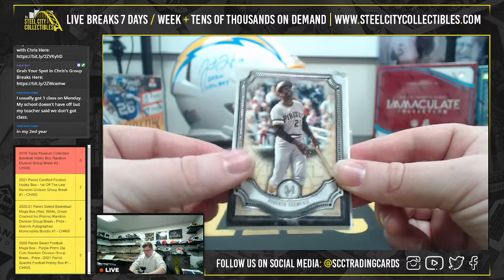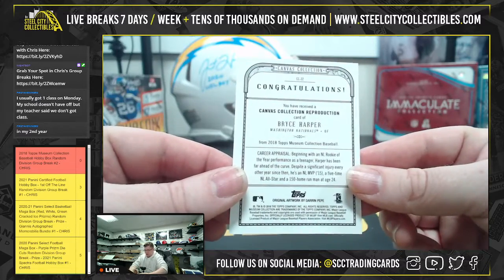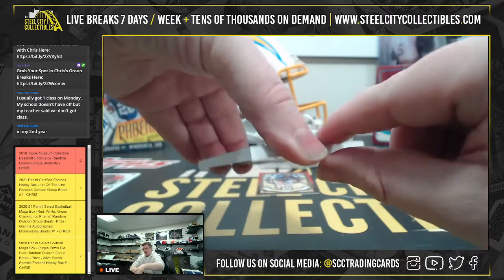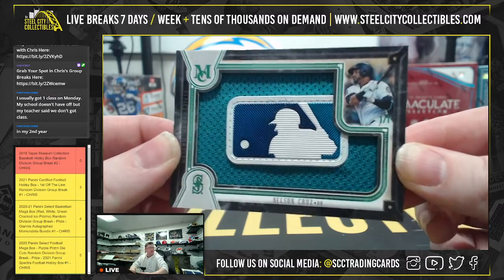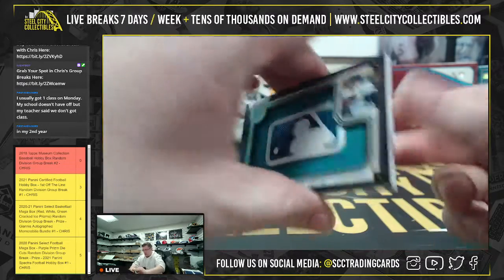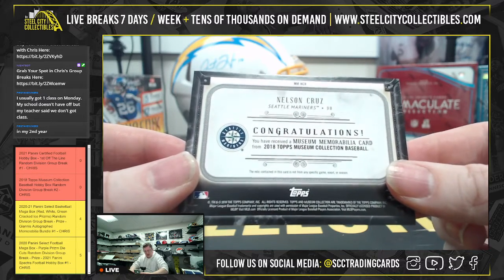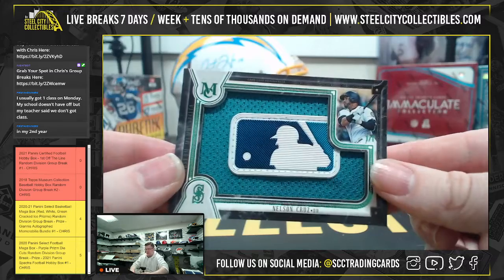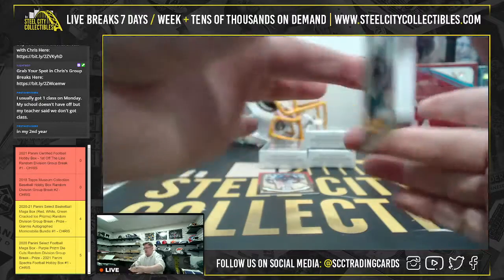Okay, so we got Roberto Clemente, Pirates, Ernie Banks. Then Canvas Collection, Nationals, Bryce Harper, the NL MVP last season. And for the Seattle Mariners, say hello to one of one, Nelson Cruz. Very nice MLB logo right there. That is a museum memorabilia, one of one. The relic contained in this card is not from any specific game, event, or season. There you go, one of one, Nelson Cruz, Seattle Mariners, AL West, going to Adam. Very nice there. Great way to start the break.